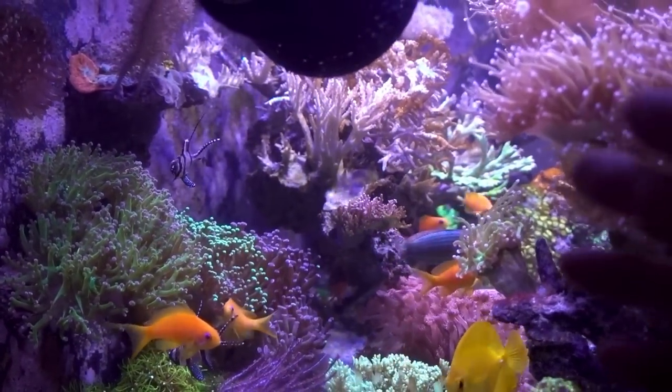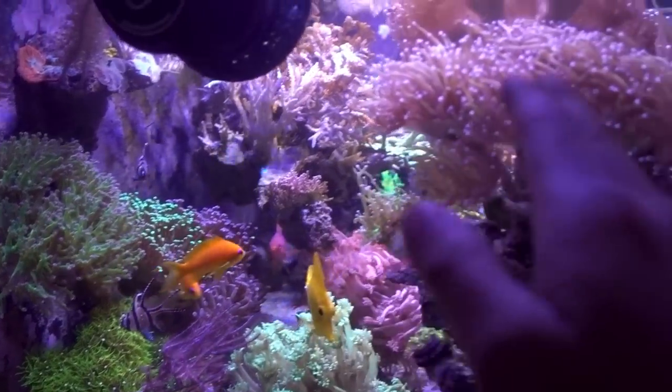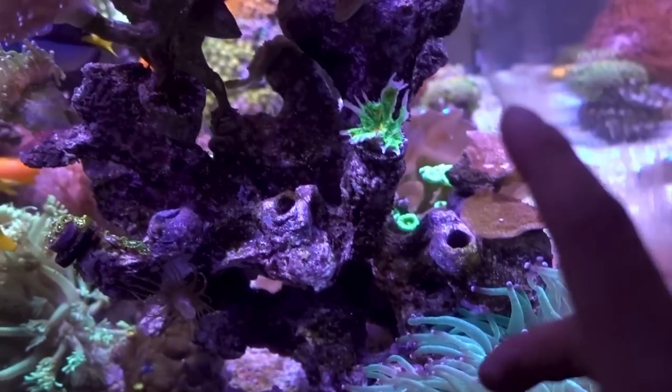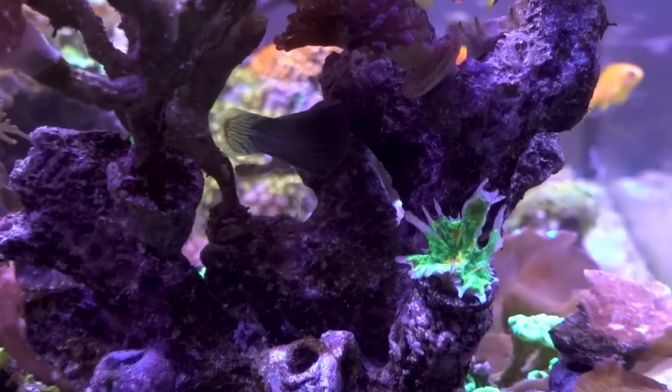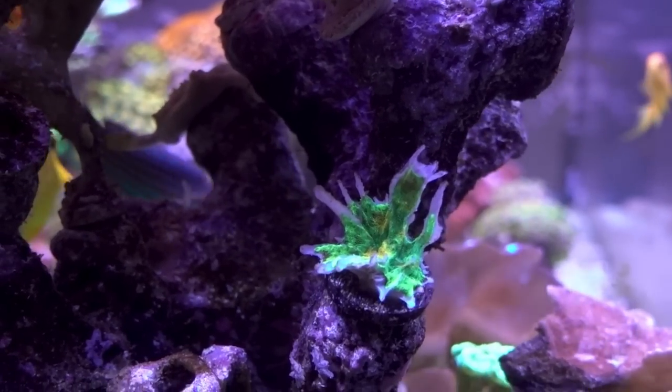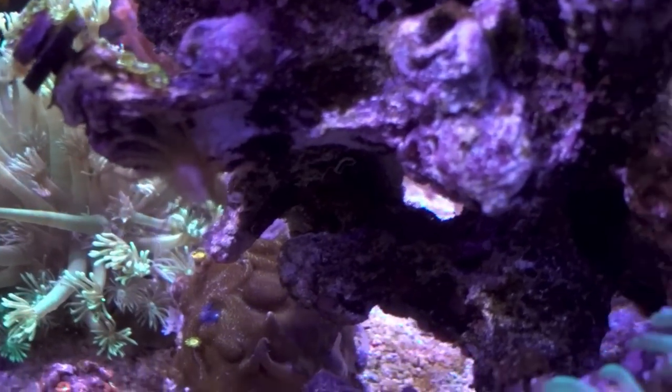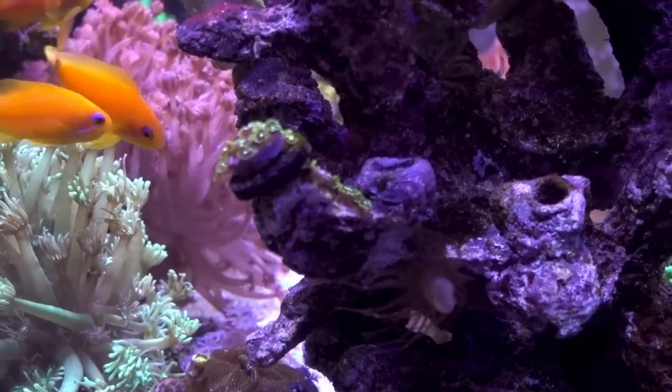So whatever is affecting the SPS seems to be leaving the LPS and softies alone for now. Same thing with the elegance coral. The only LPS that seems to be really affected is this Space Invader Pectinia frag. Just this one though, the other one seems okay. When you see Aptasia moving onto the glass from the sand bed, you know it's bad.